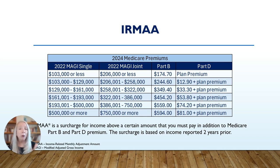And you'll notice there is a Part D premium column. That's because our drug plans also are associated with an income-related monthly adjustment amount. I don't want to get too deep into the weeds here. I just want to plant the seed so that you understand how premiums are going to look.